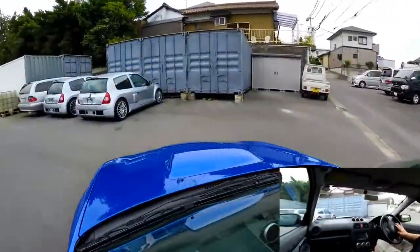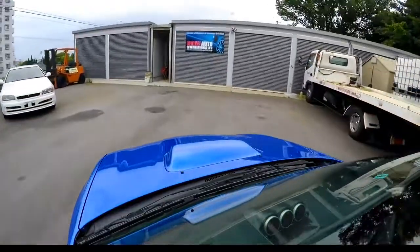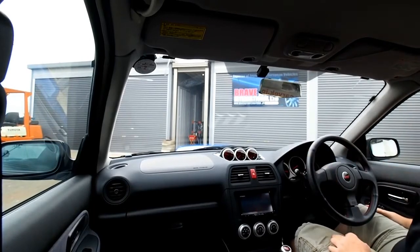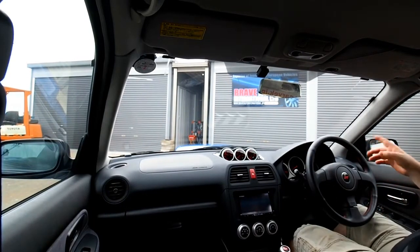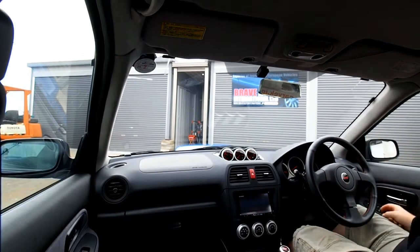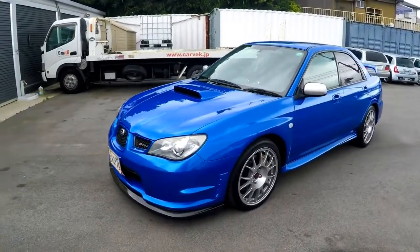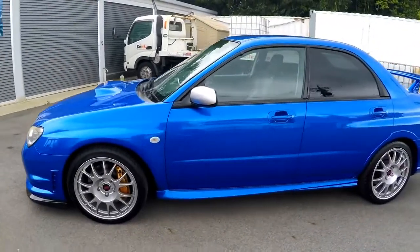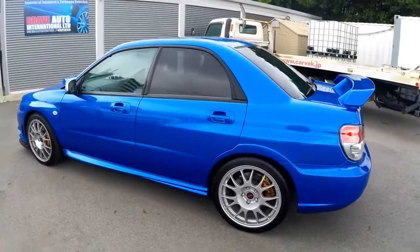Okay, so this is back to the yard. And yeah, that's your normal road test. What I normally do with my road test videos is a walk around, so I'll do a quick one of this as well. So that's your 2006 S204. Just letting it cool down from that test drive. Super nice and blue.